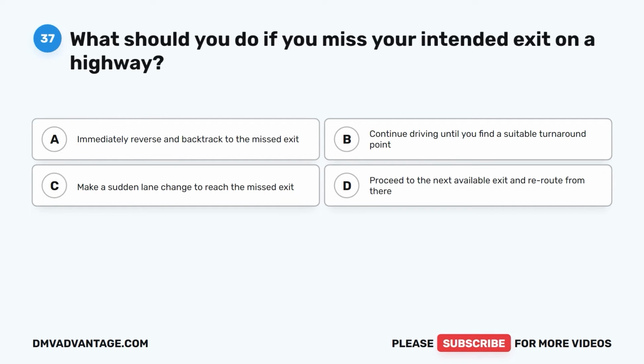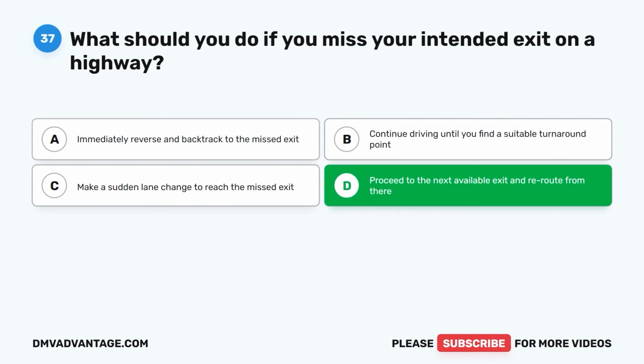What should you do if you miss your intended exit on a highway? A. Immediately reverse and backtrack to the missed exit. B. Continue driving until you find a suitable turnaround point. C. Make a sudden lane change to reach the missed exit. D. Proceed to the next available exit and reroute from there. The correct answer is D. Proceed to the next available exit and reroute from there.